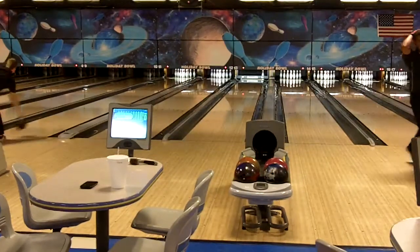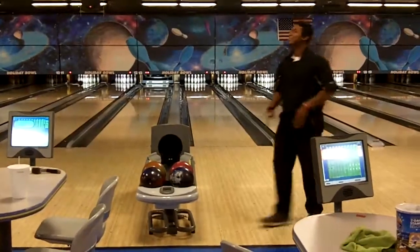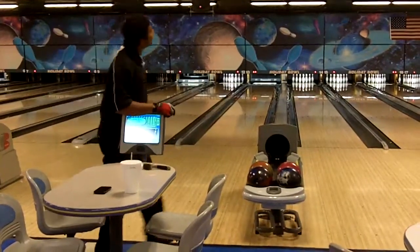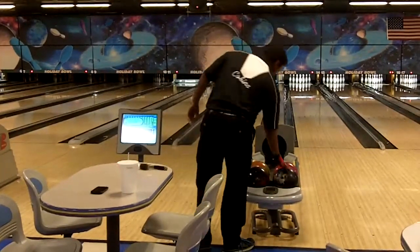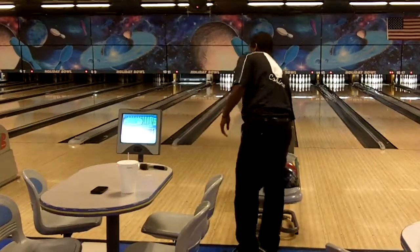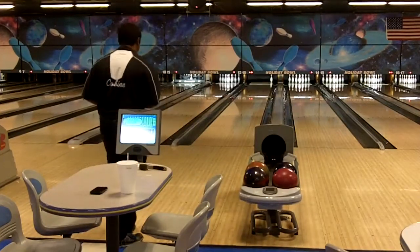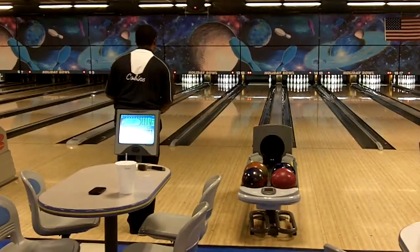Oh, nice shot by Danny, and he can't believe he just rung the 10 on that. Look at that reaction. Dutch 200 is done. Yeah, we're down to a Belgian 199 now. Danny, a good spare shooter. He'll switch to a ball that doesn't hook much, go cross lane at this 10. If he spares it up, he'll remain in the lead by 10 pins.